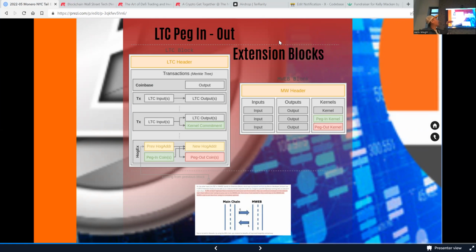On the left is how a typical blockchain transaction looks, and a MimbleWimble transaction block will be something where you can't see who sent it, who received it, or the amounts. In Litecoin, they now have a peg-in and peg-out system, where you can peg in your Litecoins to the MWEB chain, and then all your Litecoins are invisible. And then you can peg back out from MWEB to the regular transparent world.